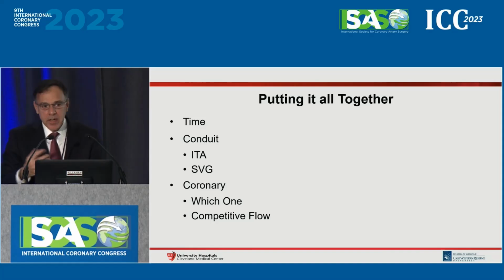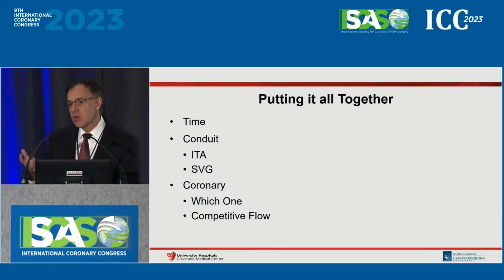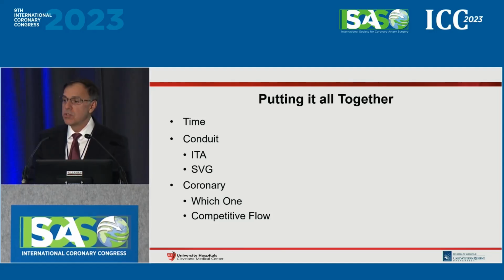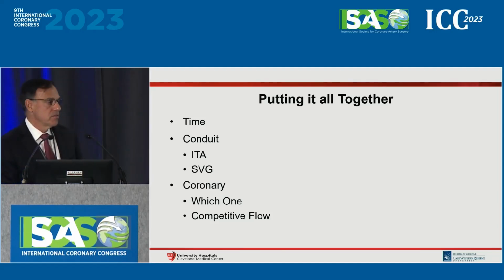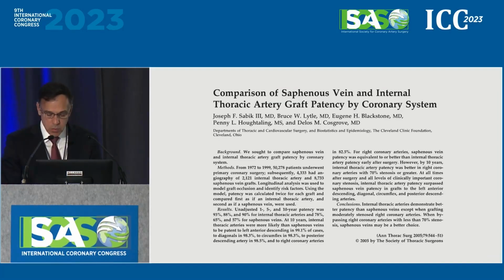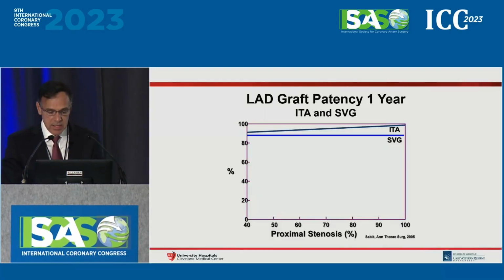But one of the things we're here to talk about is vein grafts. So how do we put all this together? How do we put together the effect of which artery we're targeting, which conduit we're using, the effects of competitive flow, and the effects of vein graft atherosclerosis to give our patients the best outcomes? Again, how do we choose the conduit for the target? This was some work that we did when I was at the clinic.